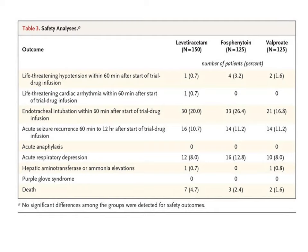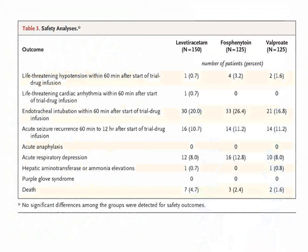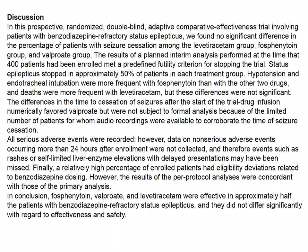Purple glove syndrome occurs with phenytoin, and it looks like this. And fortunately, the purple glove syndrome didn't appear. This is a local reaction, and it's not a major problem because it didn't even occur in this study, but it's a defined risk that's involved with the parenteral administration of phenytoin, and here's what it looks like. So, in conclusion, these three treatments were similar in efficacy in patients with status epilepticus.